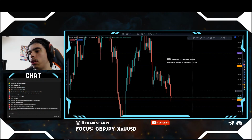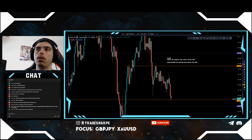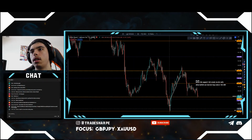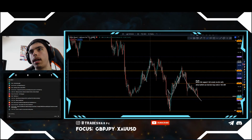What's the difference between range and pullback? I thought USD was pulling back, however, you said it was ranging. A pullback is something like this, right? If we're considering this as a downside move, that's a pullback. It's a counter trend move up to continue the main trend down, potentially. These are all pullbacks. That's a pullback to continue up.